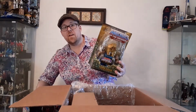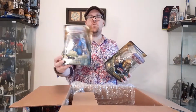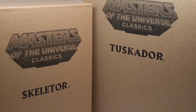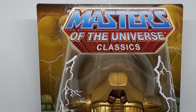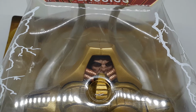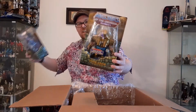Wait, let's see. I'll bring up a Skeletor from the same line. So this is a normal Motu Classics figure. This is Tuscador. Jeez. When I saw packaged photos of him without any context, I assumed that they just worked their magic and crammed this guy in a Motu package. It kind of looks that way, right? It looks like he's kind of hunched and crammed in there. But this guy is enormous.